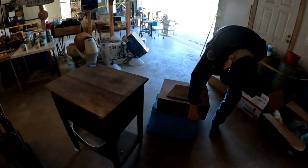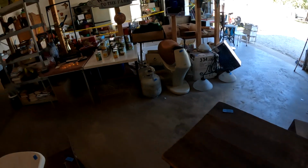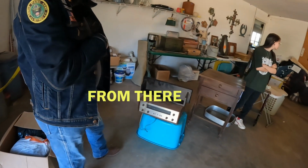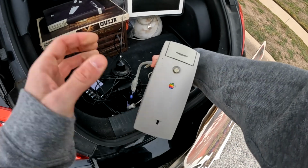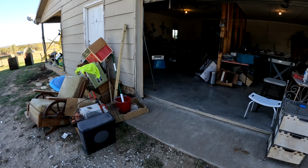Sometimes you go to a garage sale and you hear the one thing you never want to hear. "You know what you'd want for it?" "Let me do a Google search on it and go from there." Sure. That's okay though, because we had some absolutely crazy scores, including this Apple hard drive that should be worth about $900. We got a lot of other cool stuff today as well.